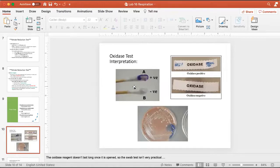So remember, you're going to grow up the microbe. You can see that there's something growing on this quadrant streak plate, this agar plate. Most of the time we use a sterile cotton swab to just scoop up a little bit of this material. We're going to scoop up some of these colonies off of this plate. We want to get some cells onto the cotton swab. Then you're going to take the oxidase reagent. It comes in a little bottle, and you're going to drip it down onto that colony material on the swab. You're going to get an immediate result.